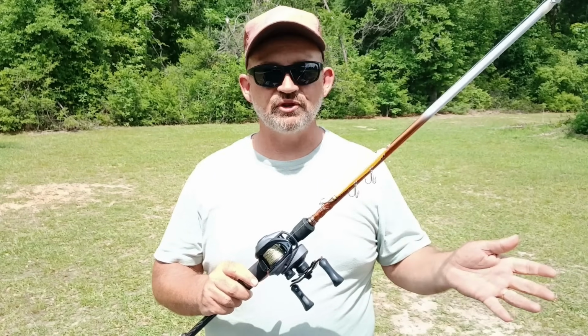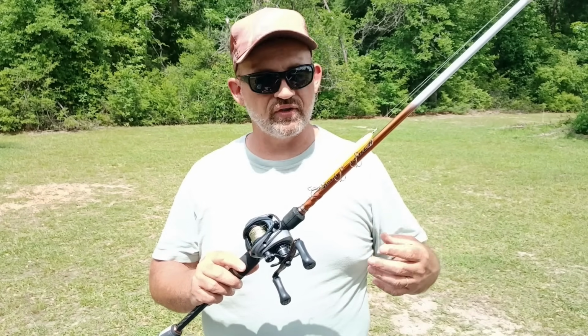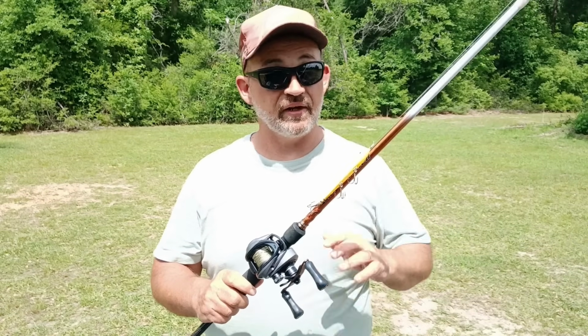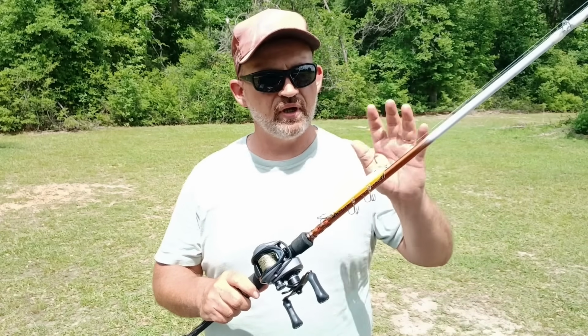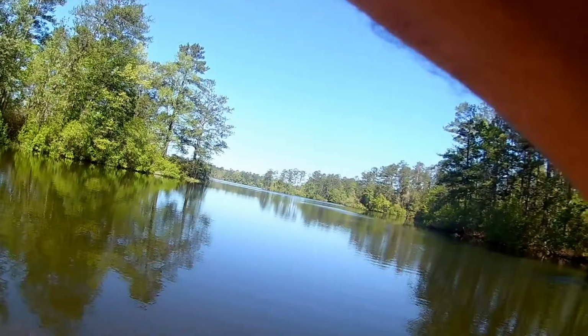You know, a lot of times you hear that if you put a fluorocarbon leader on for a topwater, it will cause that bait to sink. It'll cause it to ruin the action. I haven't found that yet. Although sometimes if I do want a little bit more stretch and I do want a little bit more float, I will use a monofilament leader on my topwater. And that's just a 7-foot rod with a 7.3 to 1 reel. I want a little bit faster reel when I'm fishing my topwater.